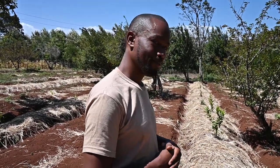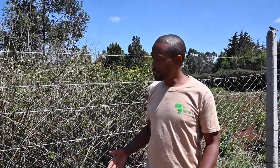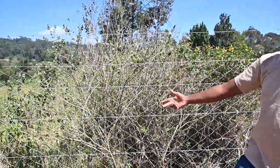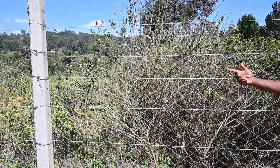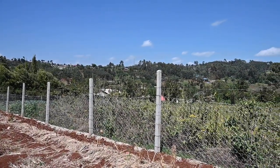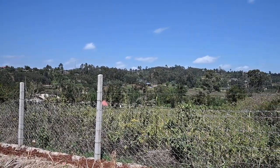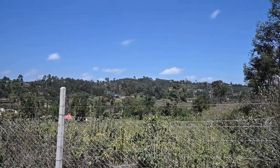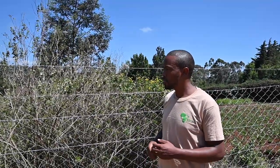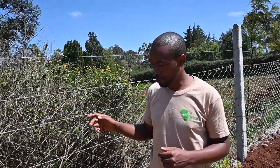All right, so we're at the bottom of the hill, right? Yeah, we are at the edge of the farm. Right here is the fence. So this was also recently put up in December, so also a month old. So we put up these as a form of security to keep away a lot of livestock from our neighbors. There's wildlife. You've got antelopes and hares who are coming in and destroying our crops. And also people moving up and down on the farm.